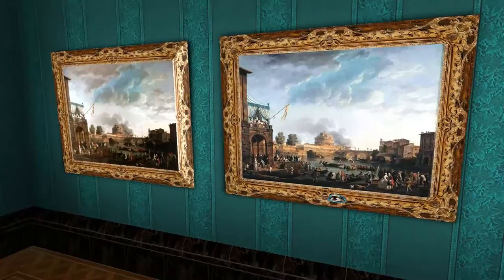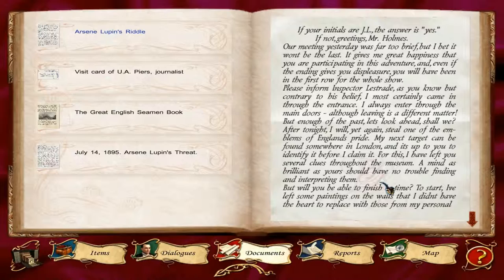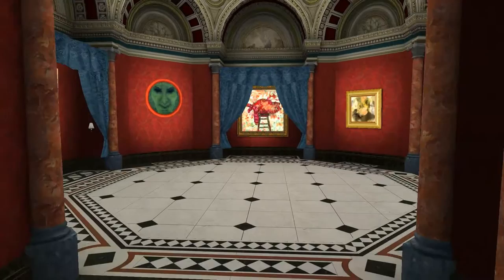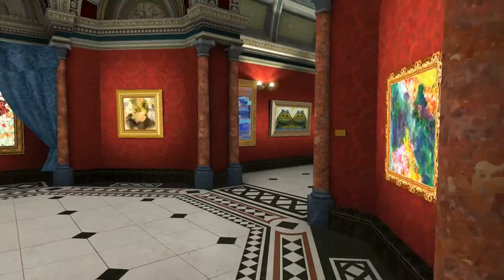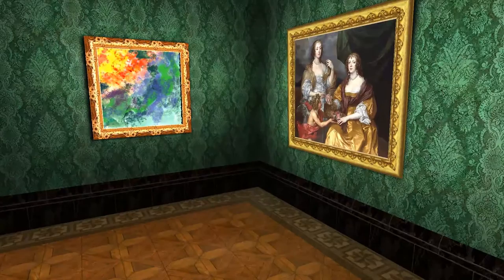Well, they're copies of each other, aren't they? Look at it. So the year they were in, the year it's painted. Where is this white horse?